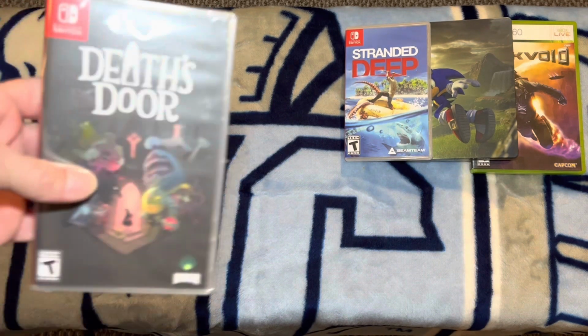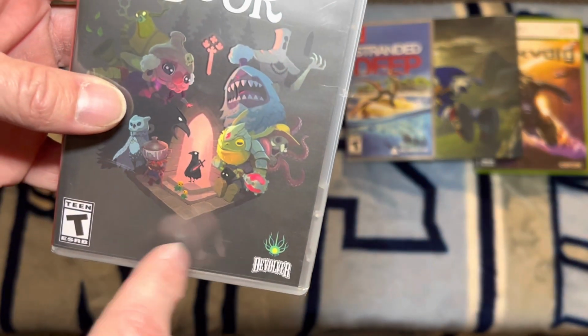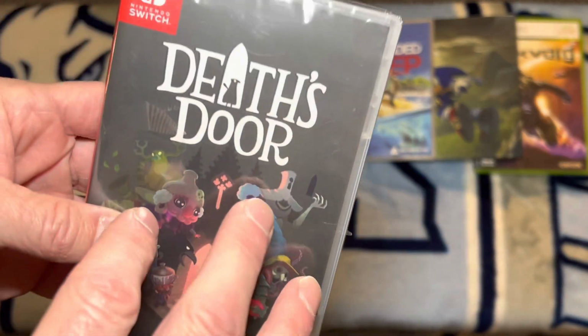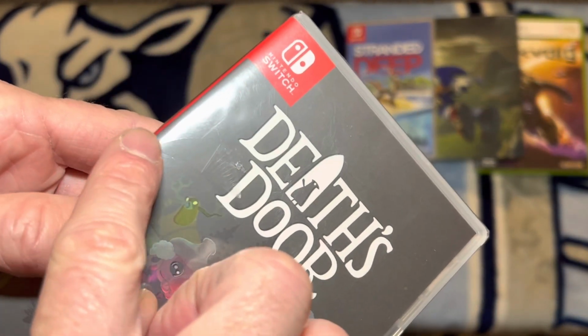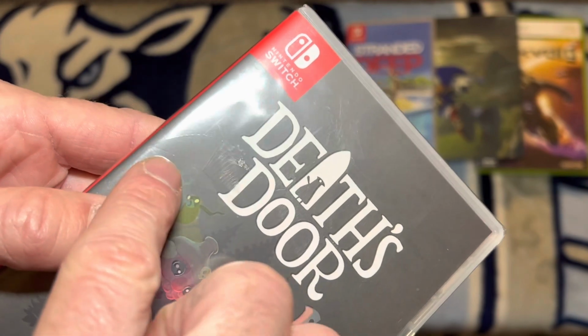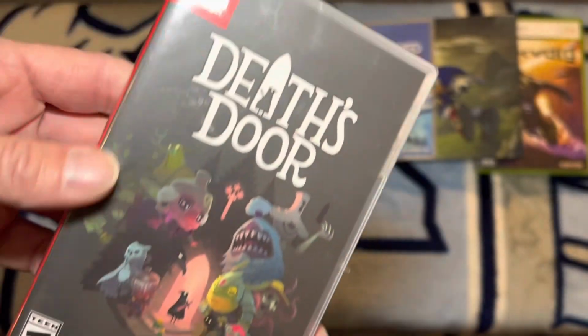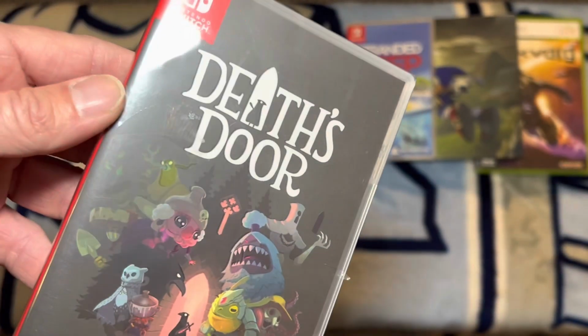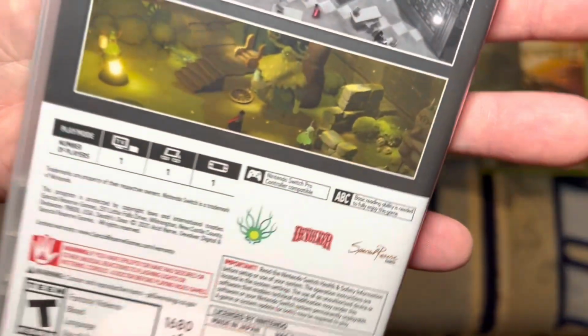Then we have Death's Door. This is a Devolver title. I'm a little perturbed about this one as I purchased this sealed brand new, but it was damaged in shipping. There's also a spot there that is lifted up, so the seal is damaged. So I'm probably just gonna open this game at this point and enjoy it. But this is a special reserves game.